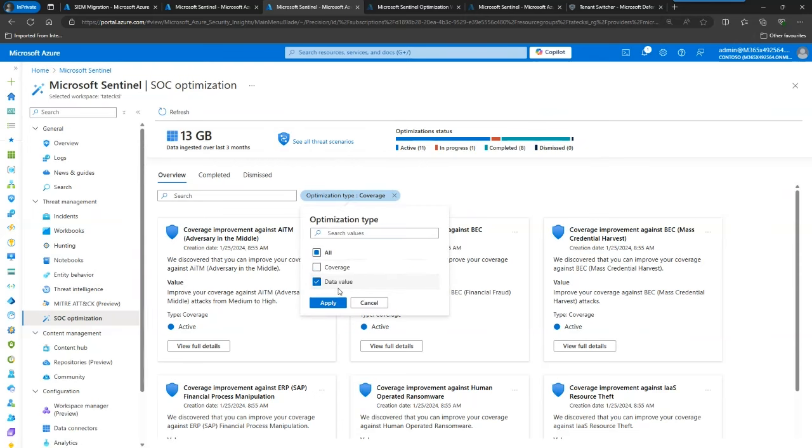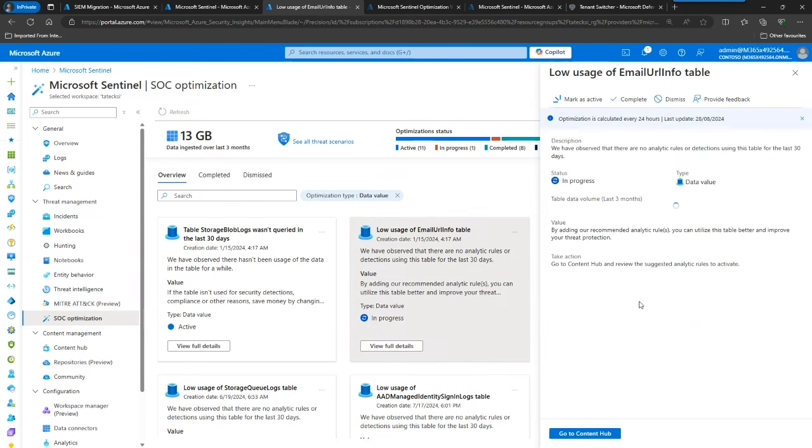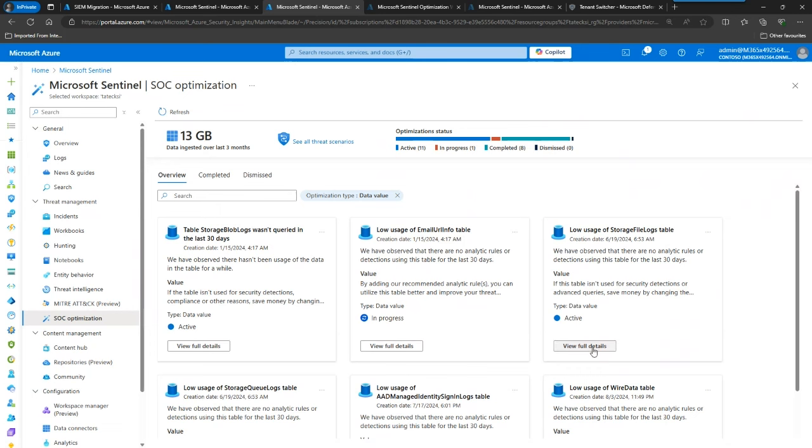Now, just want to show you quickly the other optimization type, which is data value. So over here, let's say I'm going to pick this one. You could see that there's no analytics rule for this specific table, and this table is ingesting this data size over the last 3 months, and there is out-of-box content available for this specific table or data source. So again, if I click here, it brings me to the Content Hub, similar to what you saw earlier, to deploy the content to get immediate benefits.